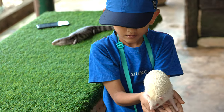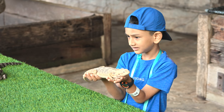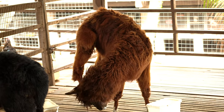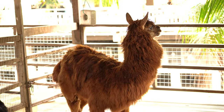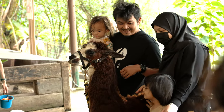Meet and touch some of the rare white hedgehogs, dragons, and other members from the lizard family. They also bring some animals around for show, and you're allowed to take family pictures with them.